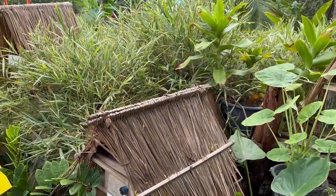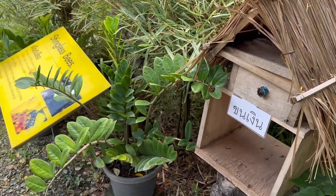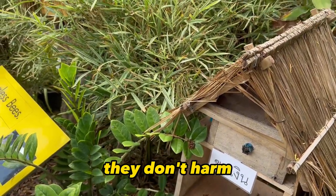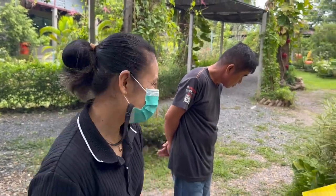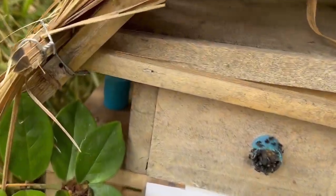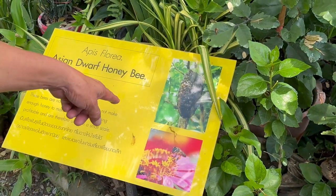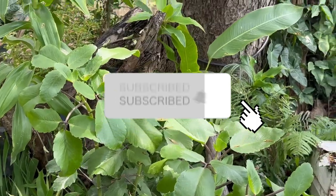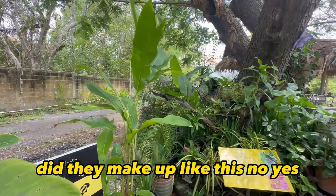This is, yes. Do you have that honey also in the shop? In the shop. They don't harm. Yes, here. They like dark color. That's right, sometimes. We wear dark like this, they fly around. Right. They make like this, no? Yes.